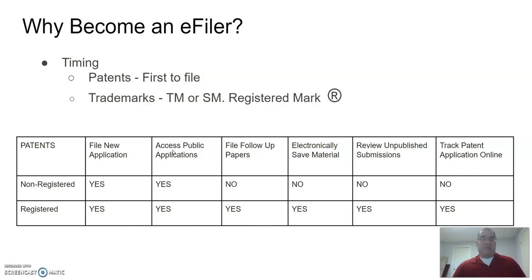However, your rights, your abilities end there if you're a non-registered filer. But if you become an e-filer, you can file your paperwork and you don't have to file them all at the same time. You can continue filing, working on them, making adjustments, making improvements, working on different applications, and then file them up as you're ready. Also, you can electronically save your material. You can log into your account, which we'll talk about later, and you can start uploading documents and saving them. You also may review your unpublished submission.